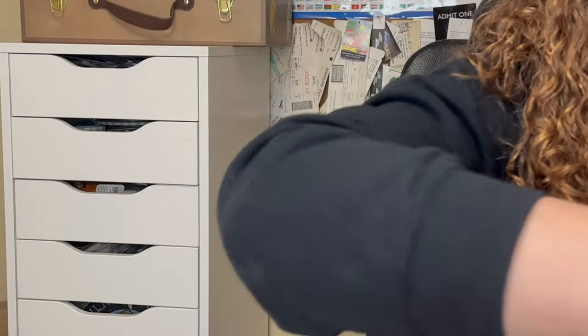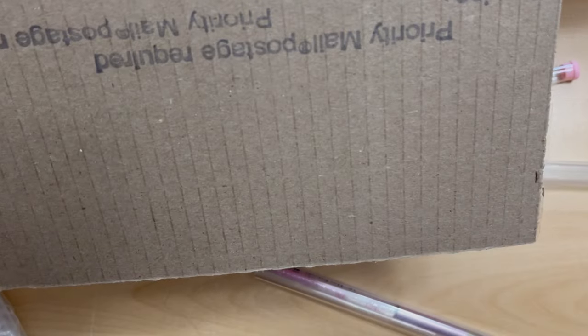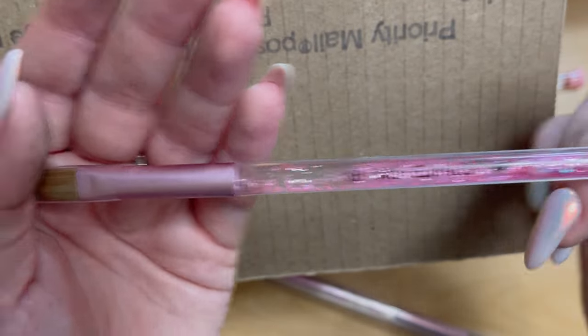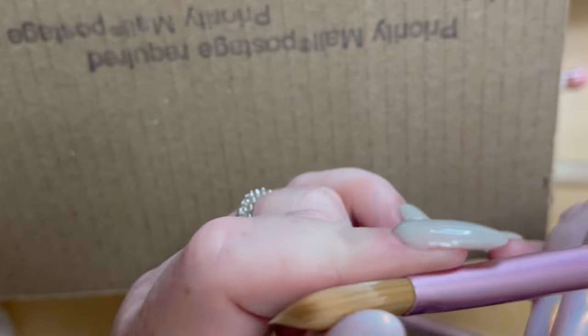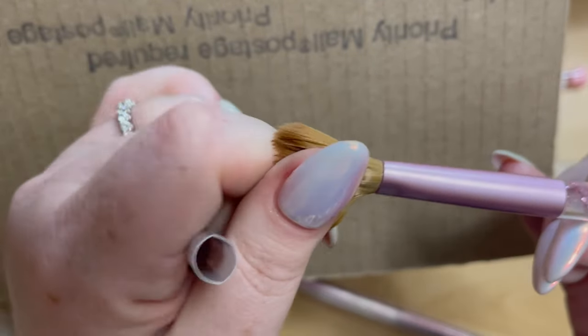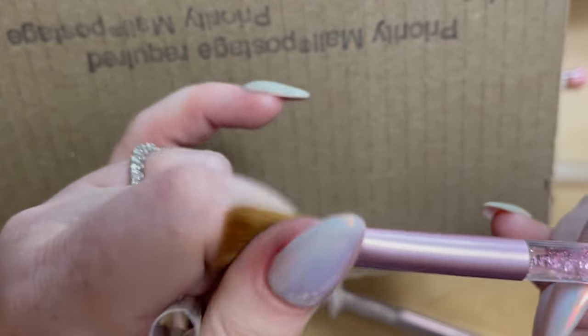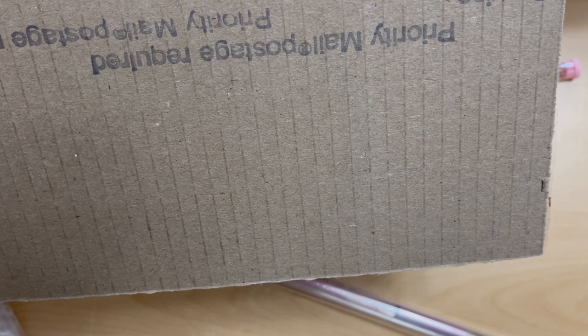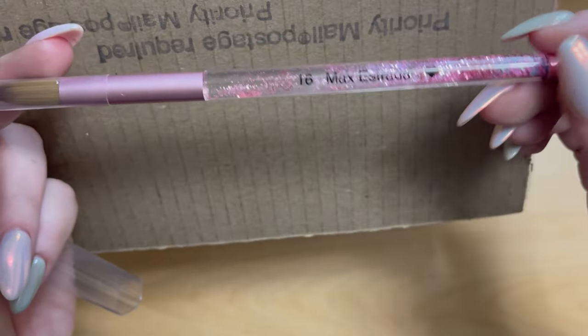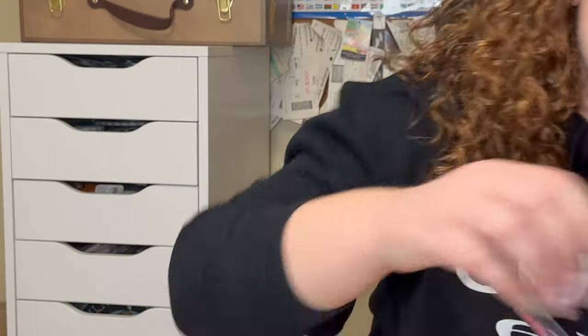Are there any more here? Okay, so it looks like we got two acrylic brushes. This one is the 16. And it looks like it's already pinched. This is nylon, 100%. Like, it's not even trying to be Kolinsky. But I'll give her a go, and we'll see how it ends up working out. And then this one here is another 16. So I'll put this in the giveaway pile.